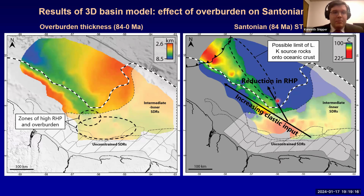And then lastly, one very important note I'd like to make is that this just represents a possible kitchen extent. There's no public temperature data on oceanic crust, so it's difficult to actually constrain a limit.